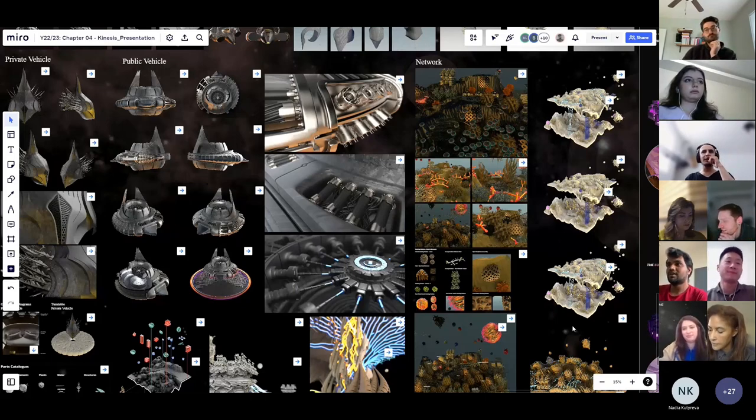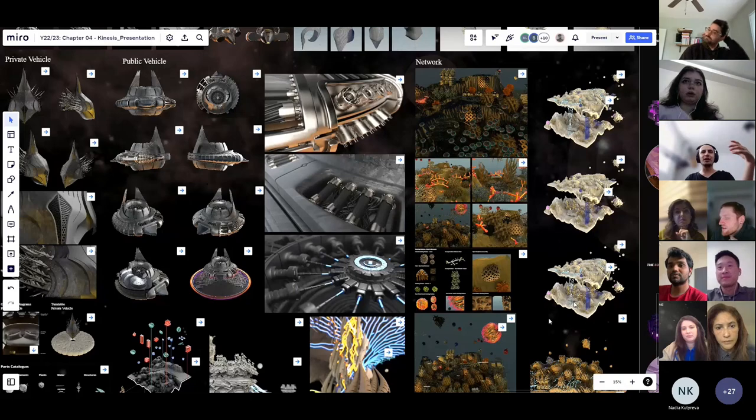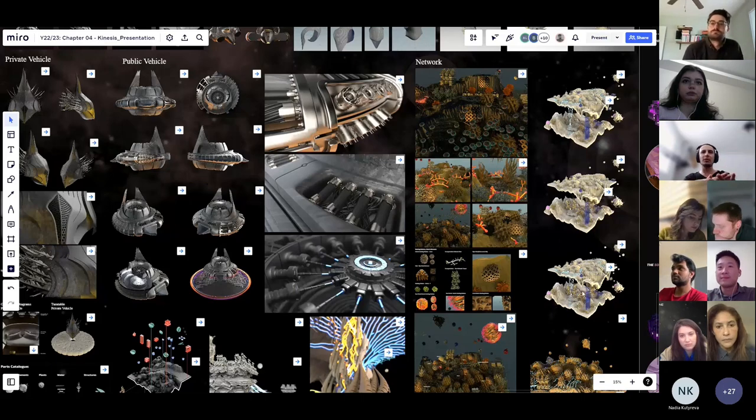And I think in the networks, there is something missing because you created more additional structures. As you have so many different structures, I was not expecting such a simple network. I was expecting a more complex network, one above the other, because you have different types of structures. That's just a comment, unless you reduce the amount of structures you have.